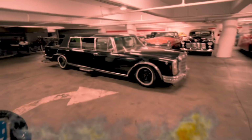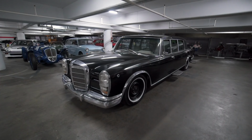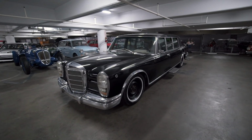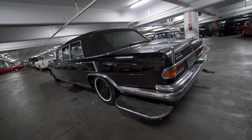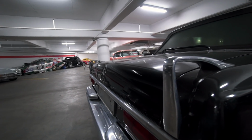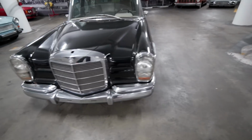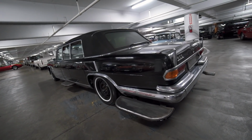I mean, this right here, this is Saddam Hussein's limo, and that's the Pope Mobile. But the Saddam Hussein limo is way cooler. So yeah, sorry, we're not gonna talk about the Pope Mobile. We're gonna talk about this for a quick second. I don't know much of the backstory on this, so I'm only gonna tell you what I see. And what I see is something awesome.